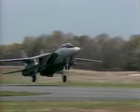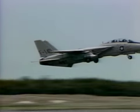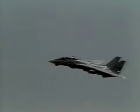A Navy version of the Air Force's Advanced Tactical Fighter, which would replace the F-14 fighter, is one of the service's highest priorities. The Navy is working closely with the Air Force on defining a carrier-capable version of this new fighter.